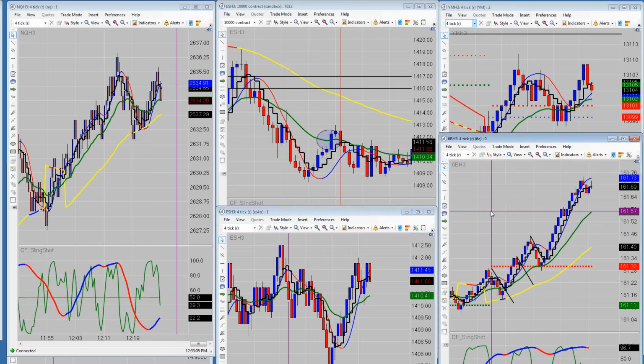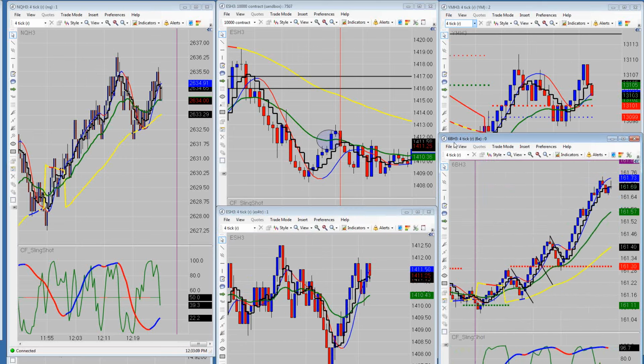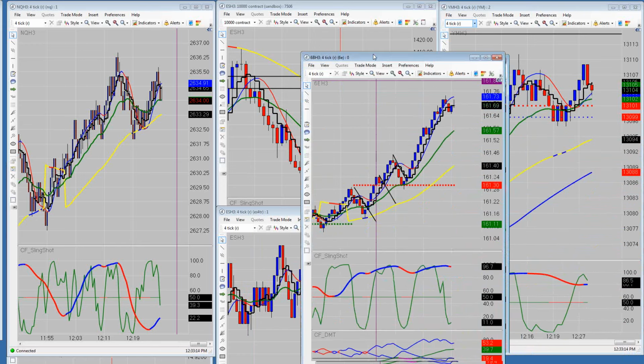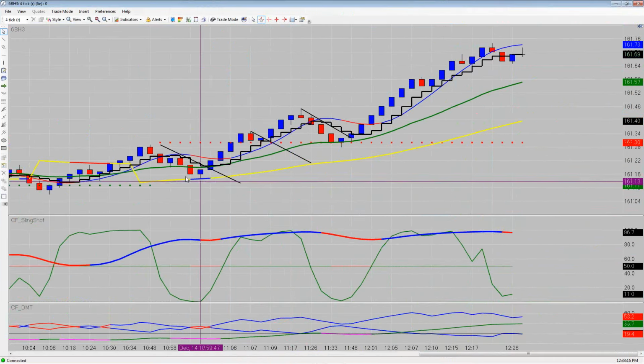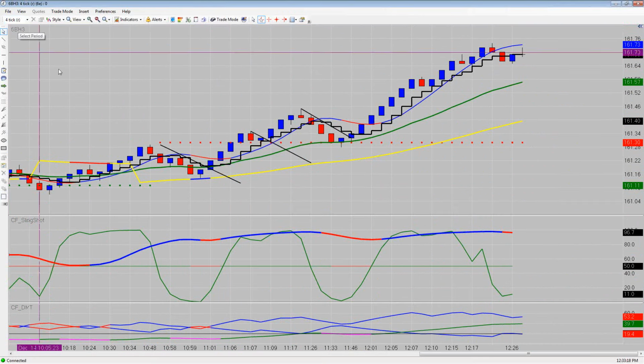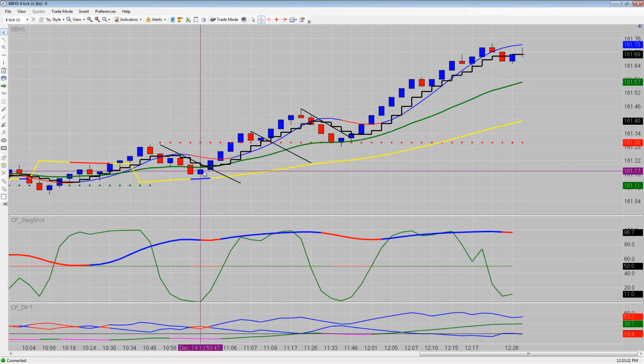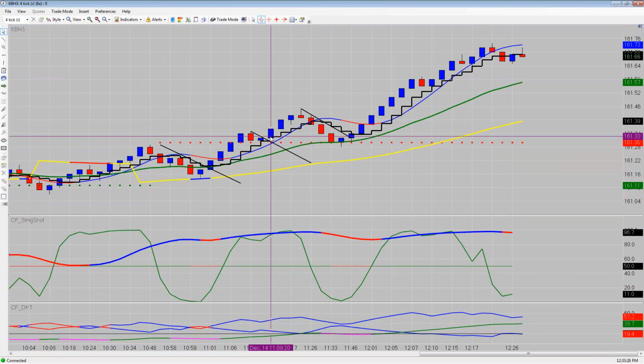Okay. Over here on the pound, this is the 6B. You see we rolled it forward to the H contract. Same thing, bullish cross. Here, you're looking at the same exact thing. On every single 4-tick range chart, you're looking for the same thing. Bullish cross, pullback test to the BBC, and an up close if you have the bullish divergence, or just a close above the trend line if you don't have the divergence.